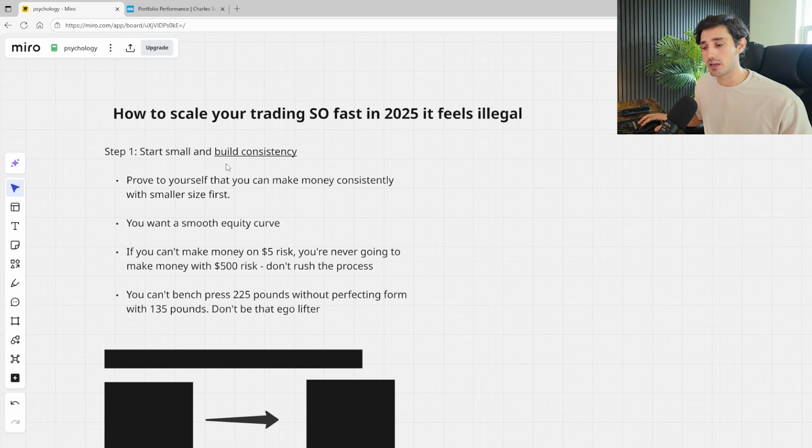If you can't make money with $5 risk or $1 risk or $10 risk, pick an amount that is small relative to your risk tolerance. Everyone is a little bit different, but if you can't make money with small risk, you're not going to make money with big risk. Okay, that's just not how it works. In fact, when you scale your risk, it could actually amplify a lot of the flaws and a lot of the inefficiencies that are in your trading, and I'll get to that in a second.